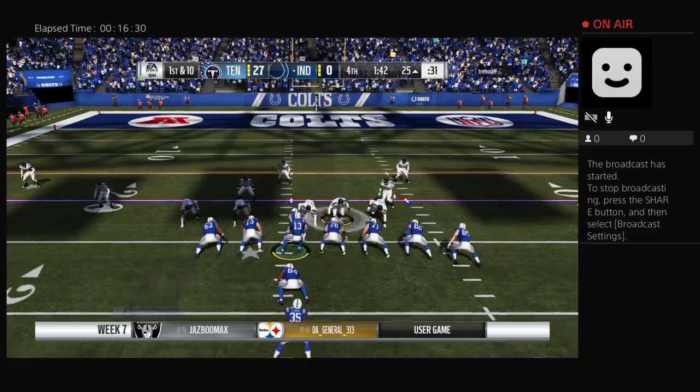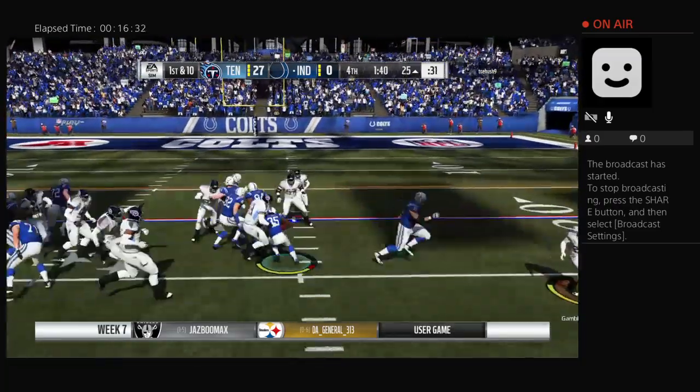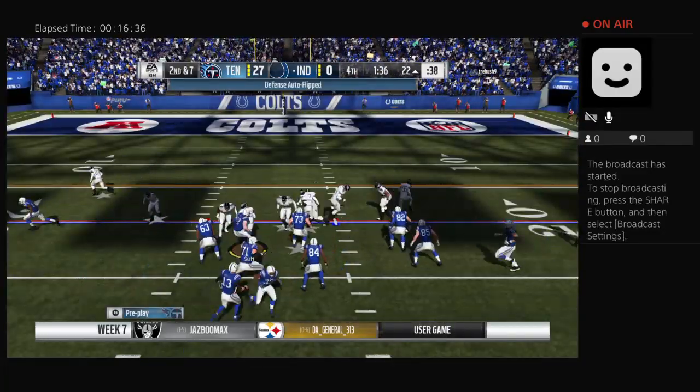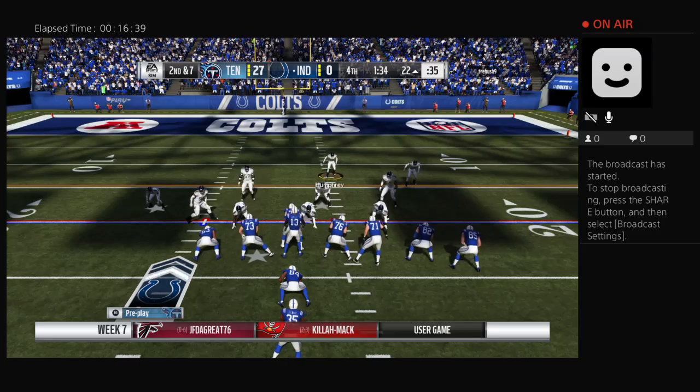Because when I watch him, I think of his vision. Straight ahead, peripheral. Also has that sense of where holes are going to be before they actually open. I think that helps set him apart from many of the other backs in the league.